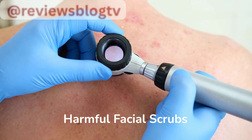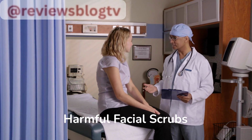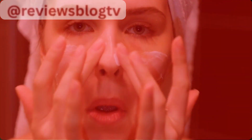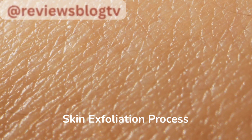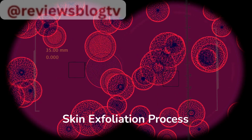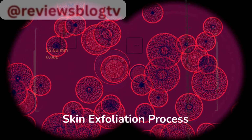As a dermatologist, I often see the negative consequences of using these abrasive products. It's time to understand why this seemingly beneficial step might be doing more harm than good. Your skin is a dynamic organ with its own natural exfoliation process. This process, called desquamation, involves the shedding of dead skin cells from the outermost layer, the stratum corneum. This happens continuously, making way for new cells from below.